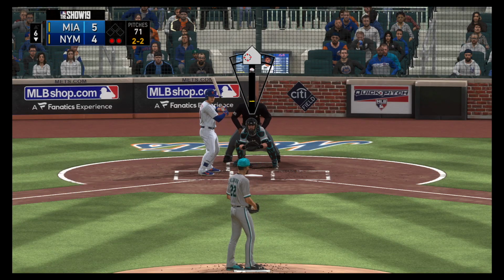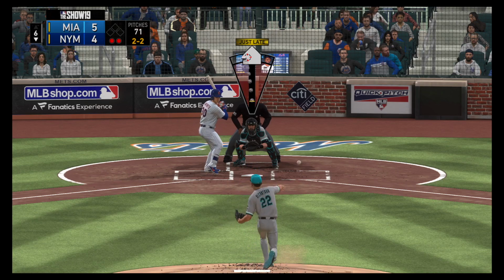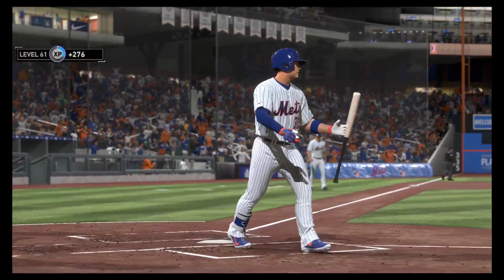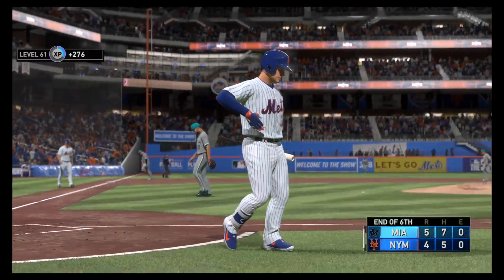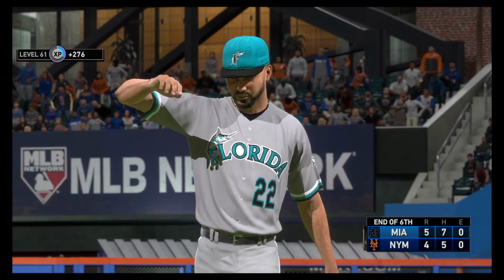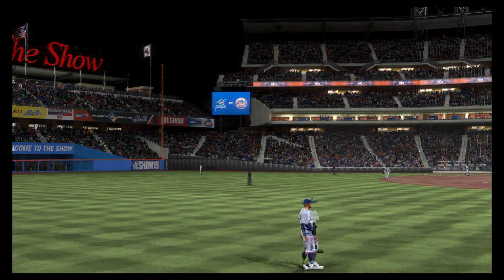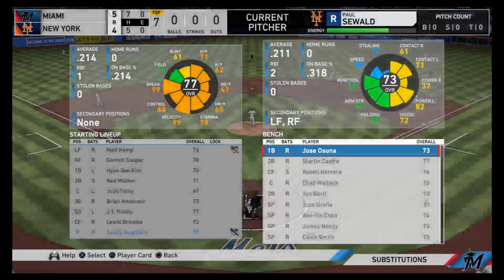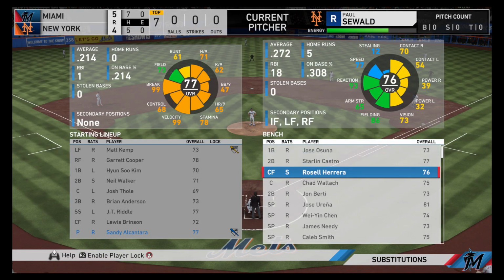Set to deal on 2-2. And a good fastball swung on and missed for strike three, and the inning is over. Down in order go the Mets. Still down a run. It's 5. Paul Sewald is on to pitch from the bullpen now to start inning number 7. Number 51, Paul Sewald.